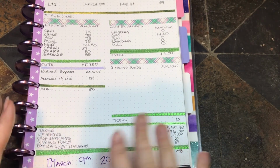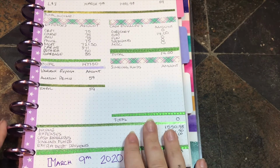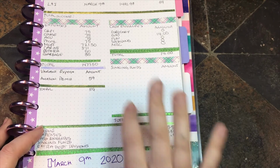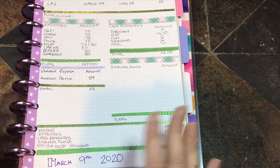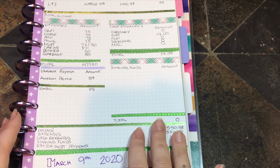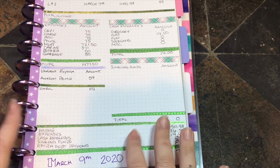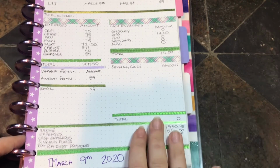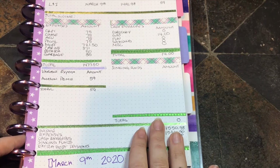Oh, I got some soot on my finger. So I'm just going to go ahead and fill in the titles of my sinking funds. It's going to be 0, but I'll fill in the names. I'll actually probably do that later because I need to work on my paper for school. But here is my first paycheck for this month.